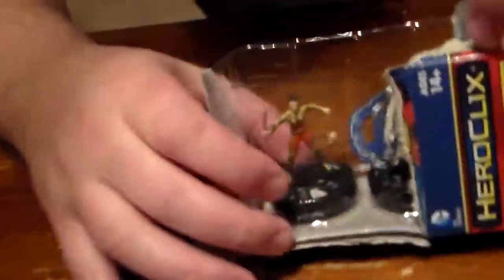Ooh, this old tape is hard to get off. Looks like a Wonder Woman. No, it's an Amazon. Oh, steel, boring. Superman 2, Dr. Psycho, and a chase figure.